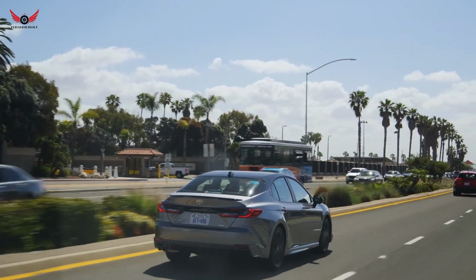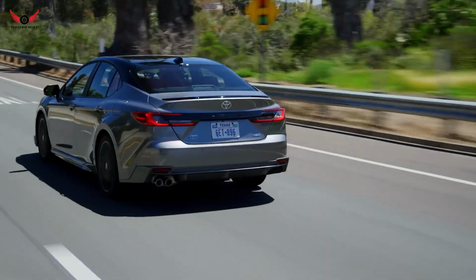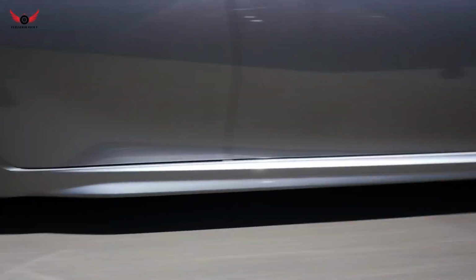All right, folks, now that you know the top cars for mileage and maintenance, it's time for you to weigh in. Which one would you choose?